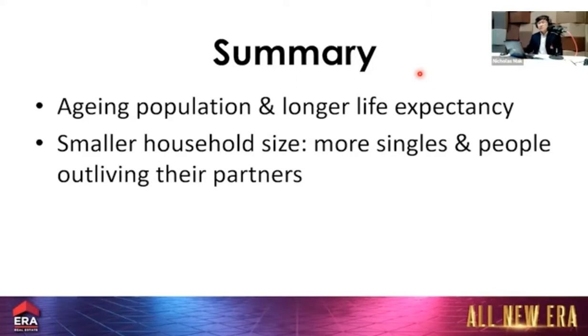The other thing, smaller household sizes, more singles, okay? There are some people who may choose not to get married, or they may be taking more time to find the right partner, while in the meantime, they concentrate on their careers, on themselves. And so there might also be demand for smaller size units. I'm not talking about shoebox units, because even if you want to live alone, there might sometimes be friends coming over, or you might want to have 2 bedrooms, right? One to use as a bedroom, the other one to use as a study.